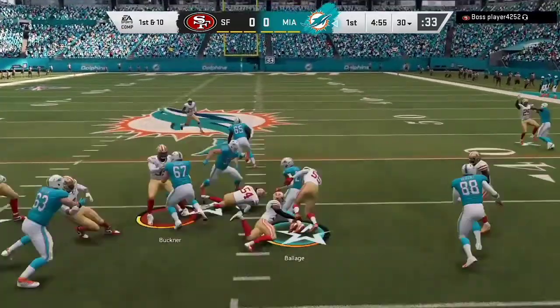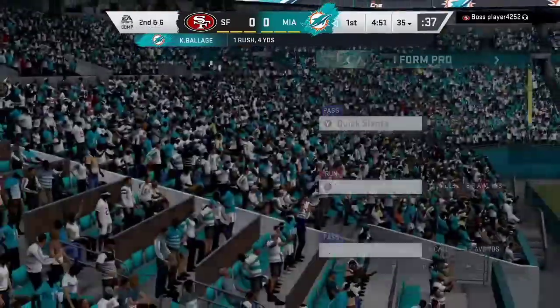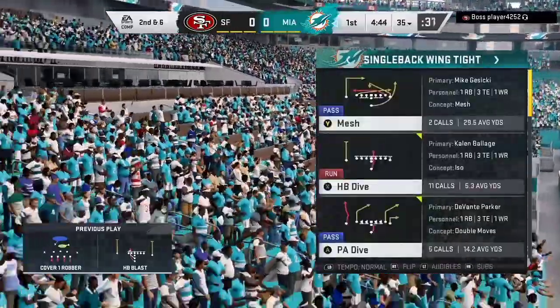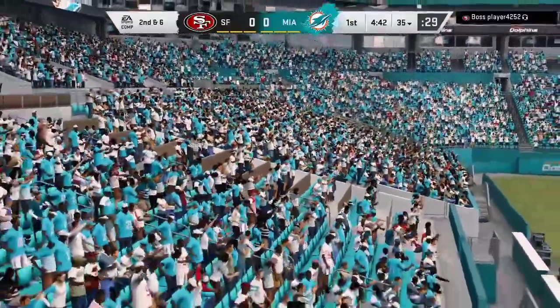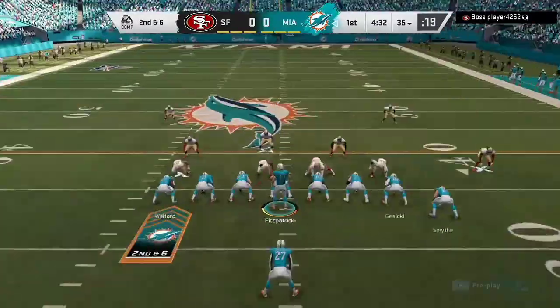Now the former 4th-round pick, it's Kalen Ballage. 4 yards the result on the first play from scrimmage. 2nd down. I call that play a success. A nice inside run sets up a very manageable 2nd down. A very solid gain on that play. Following the pickup of 4, here's 2nd and 6.